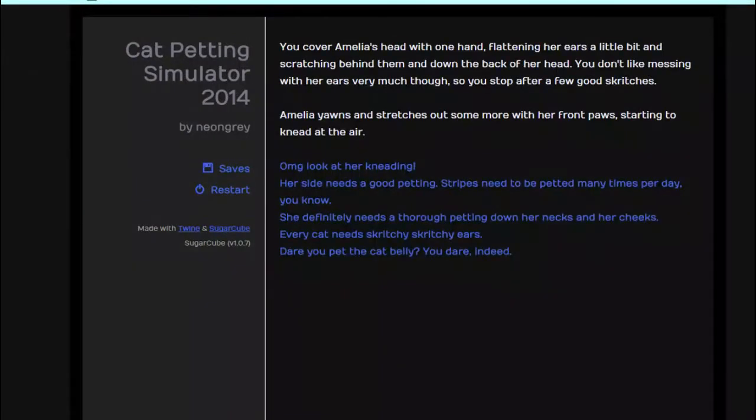You cover Amelia's head with one hand, flattening her ears a little bit and scratching behind them and down the back of her head. You don't like messing with her ears very much though, so you stop after a few good scratches. Amelia yawns and stretches out some more with her front paws starting to knead at the air.